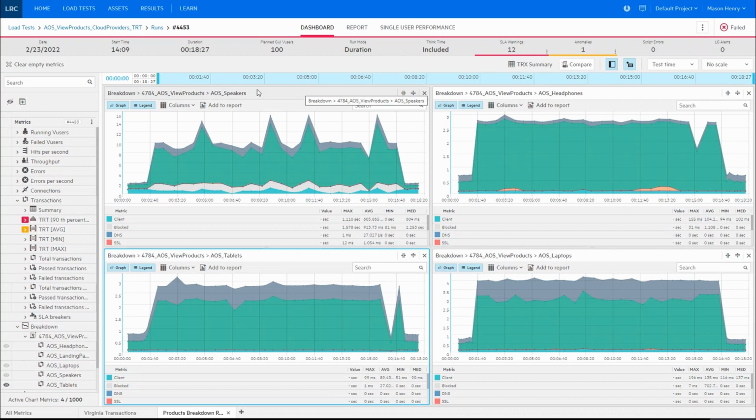Now, quickly and easily, these dashboards and graphs can be added to the report, and the report can be exported or emailed to key stakeholders directly for offline review.